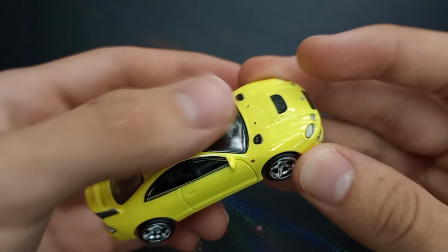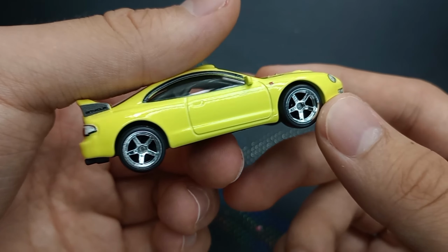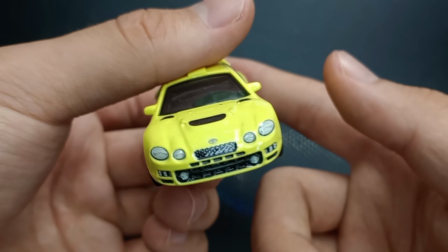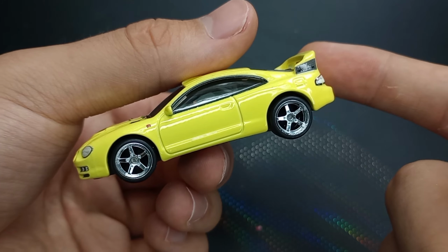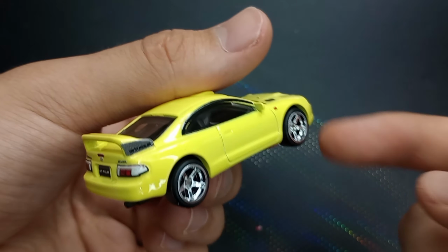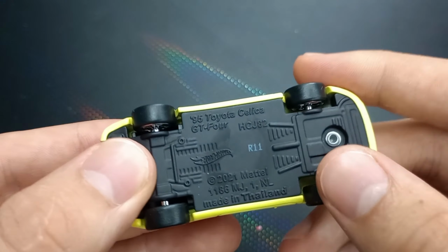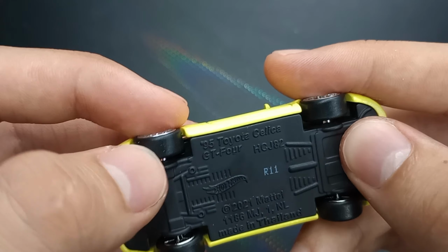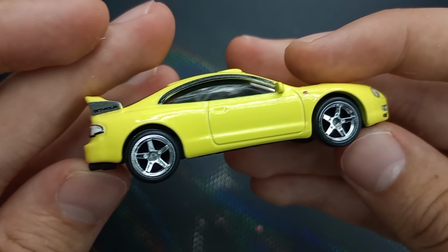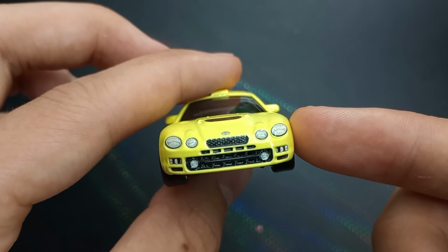Beautiful, beautiful yellow. And loving the 5-spoke chrome rims. These rims are very close to the ones I have on the actual car. But there you go. Very nice. Wow, that looks amazing. GT-Four with beautiful chrome rims. Matte metal base. Rubber tires. There's slicks. I think those are the 5 spokes, mags or something.